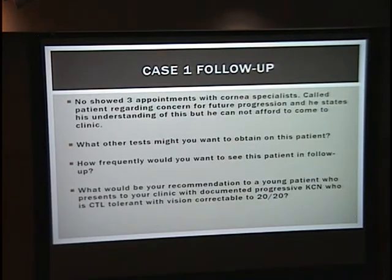And then the other question for this one is, if you have documented progressive keratoconus in a young patient that's still correctable to 20/20, obviously, ideally, if the FDA would approve cross-linking, you'd probably cross-link them. But I'm just curious what your sort of recommendation would be at this point.